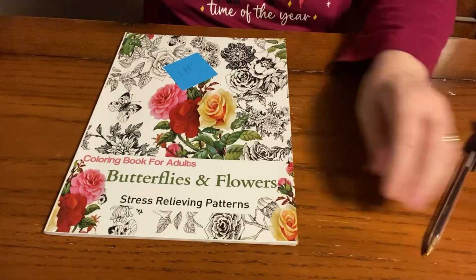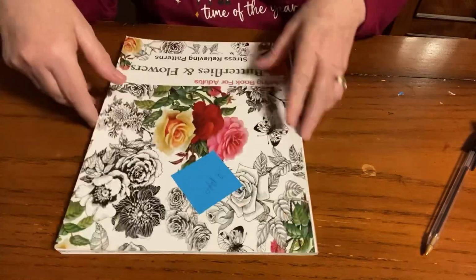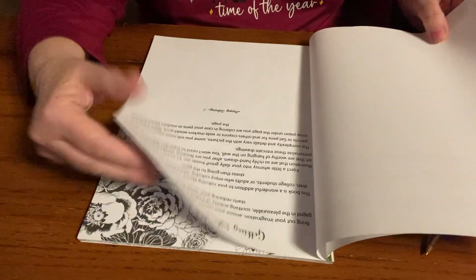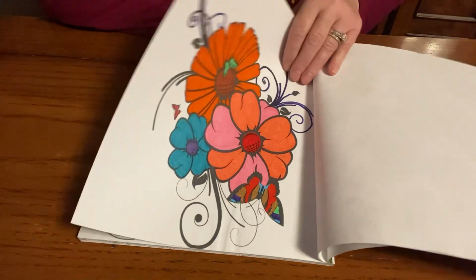This was another one of those books that I just thought I had to have, and it was Butterflies and Flowers, Stress Relieving Patterns. And it says I've colored 2 pages in here, and I have not colored in this book in an entire year. So there is 1, and I do like that page. That was easy.